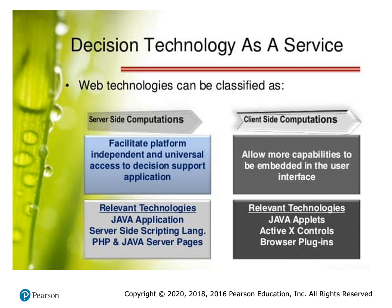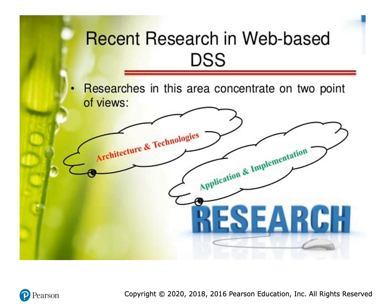Examples of the relevant technologies are Java applications, the server-side scripting language PHP, and Java Server Pages. The client-side computations allow more capabilities to be embedded in the user interface. Examples of the relevant technologies are Java applets, ActiveX controls, and browser plugins. Researchers in web-based DSS concentrate on 2 points of view. The first one is architecture and technologies, and the second one is application and implementation.